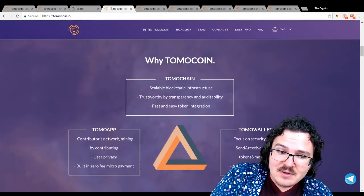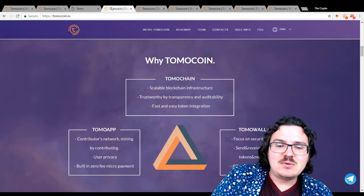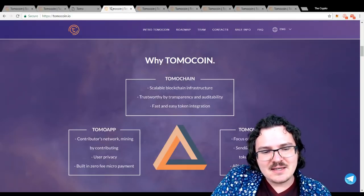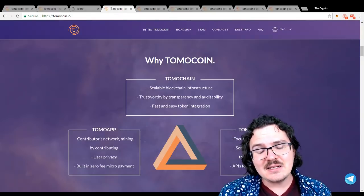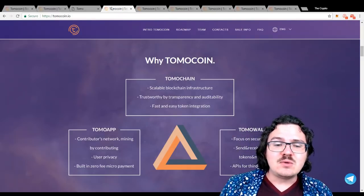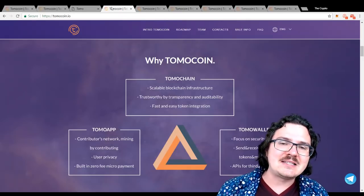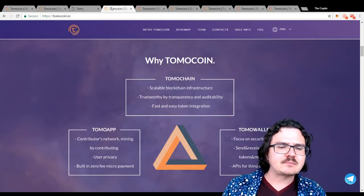Now, in-app, that TomoChain is going to be used for things like setting the content price and boosting your video, creating a channel, paying fees, rewards, gifts, etc. In the future, they're planning on having artificial intelligence available to leverage and really enhance that user experience. But that will be coming.